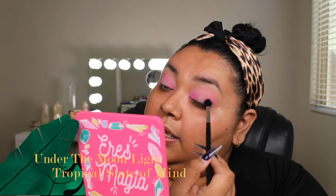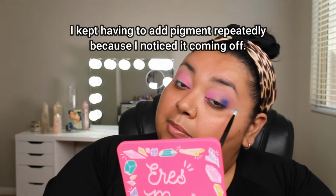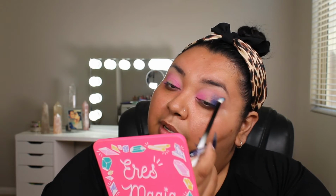So now we're going to go into that dark blue shade, and I'm just going to do the same thing. Apply here over the pink, and then start blending. I will say this shade isn't as dark once you start blending it, so that could be a good thing or a bad thing depending on how you like to work with these. And I say a good thing or a bad thing because if you like to just go in blending, you will have to add pigment quite a few times and then blend. As you can see, it's looking a little pastel-y anywhere where I've blended it out.